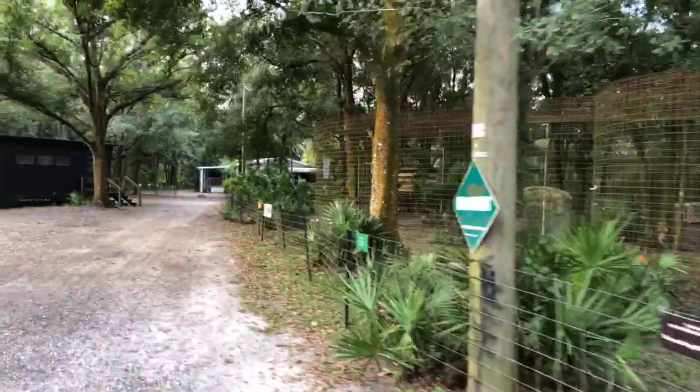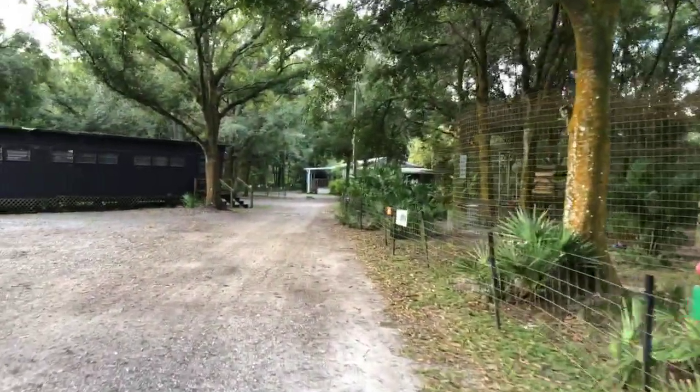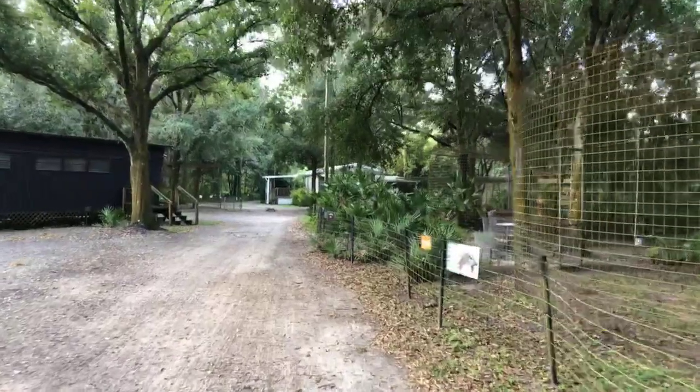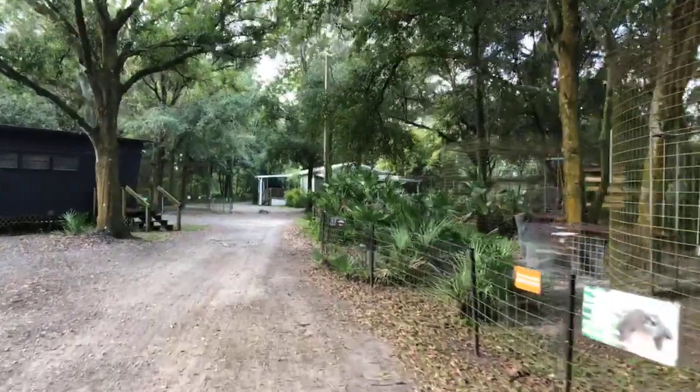And as I mentioned, we've got just under 70 cats. We do also currently have 5 rehab bobcats. They're the only cats that we can re-release into the wild. They go through our rehab program.